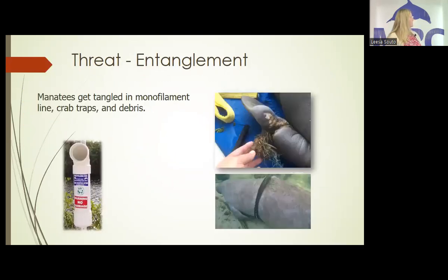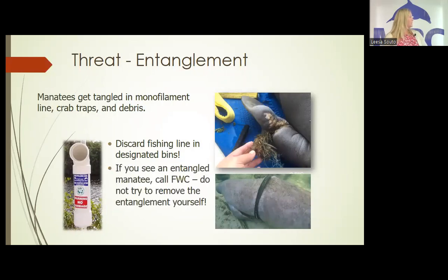Another threat to manatees is monofilament line and other debris. Manatees die from the external wounds that they receive, but they also die when that monofilament is ingested. So every time you're on the water, make sure you're throwing away your monofilament line in these handy dandy tubes that get collected frequently, and then just pick up all your trash. Lastly, if you see an entangled manatee, and this is very important, we'll talk about it more, you want to call Fish and Wildlife Commission. Don't try to remove that yourself.